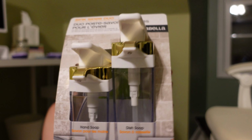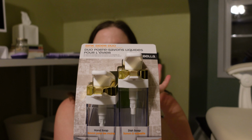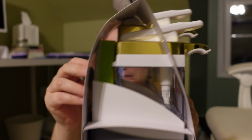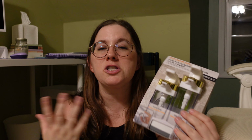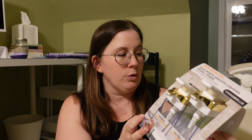The next thing that I got at Home Goods is this little sink duo. So it is a double-sided soap dispenser. One side is for dish soap, one side is for hand soap. And then it actually comes with a sponge, but I like this because it has a little section here that will hold your sponge for you. Right now we have like two separate dispensers for soap and our sponge just sits there on the sink, and I just do not like that. I want it to look nice. So I got this bad boy. Hopefully this will work well for what I'm looking for it to do.